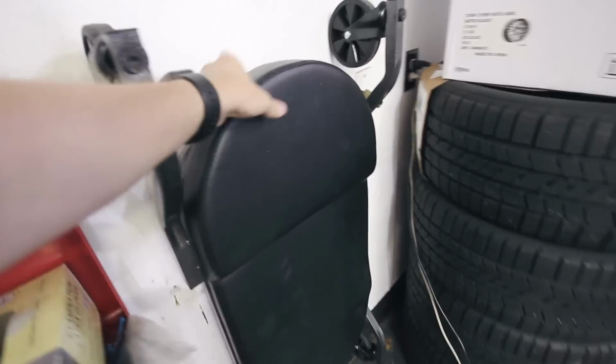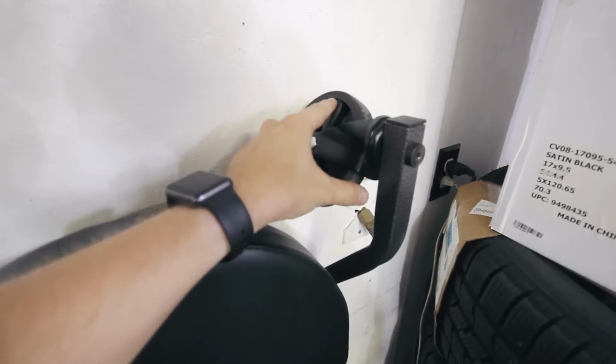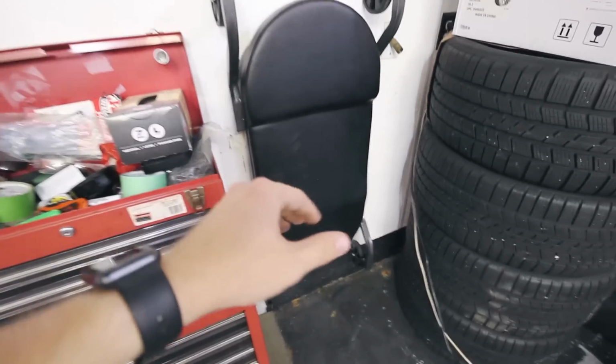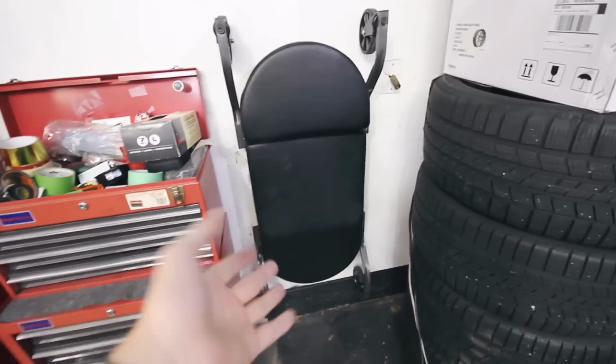Eileen bought me this creeper. This is awesome. It's kind of a curved back, nice cushion, big wheels that don't get caught on your 10 mil sockets. She got me this for Christmas, and I've been using it a ton because it's just comfy. It's much better than your regular creeper.